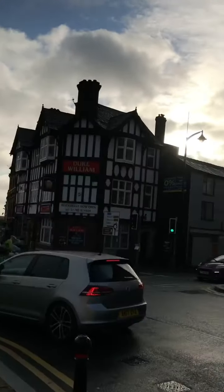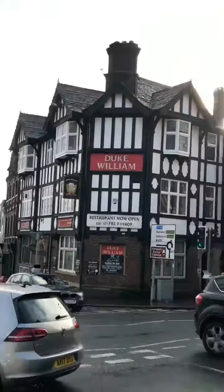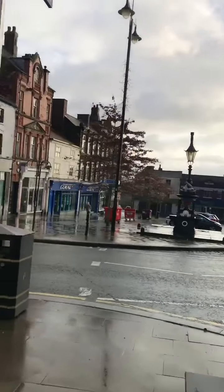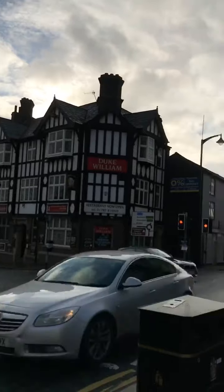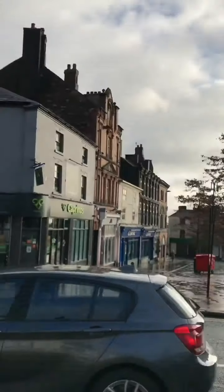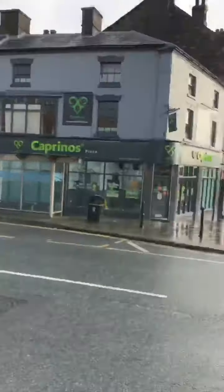That's an old pub, the Duke William. It's an old pub, look at that. Yeah, just give you a little 5 minute scope. A few interesting things. Some of the old buildings. There's the town square. Yeah, just a quick scope.